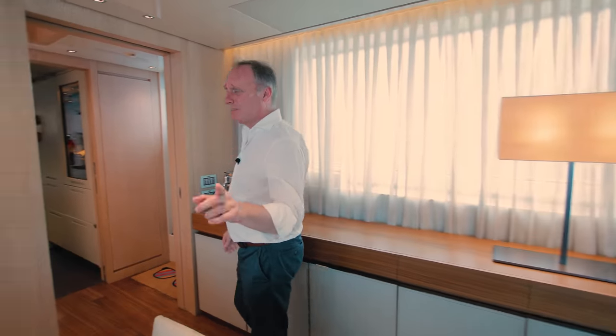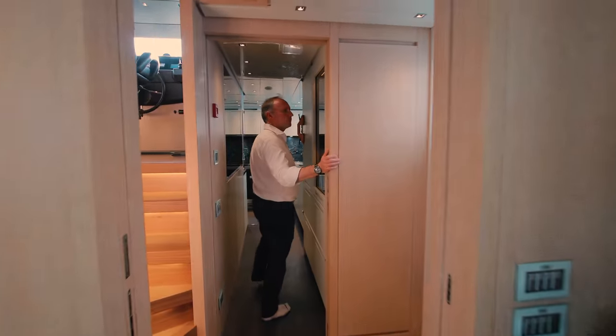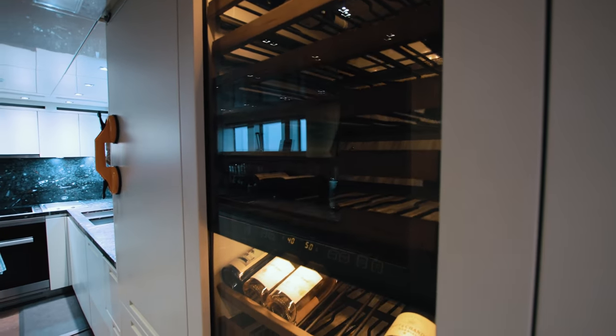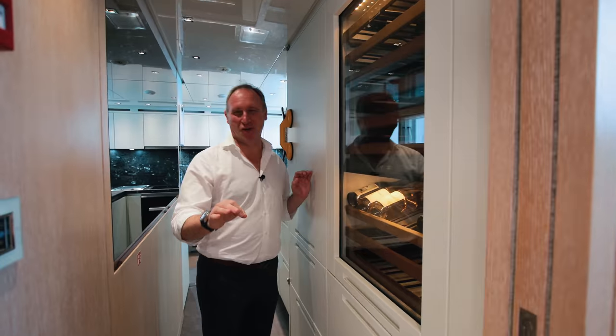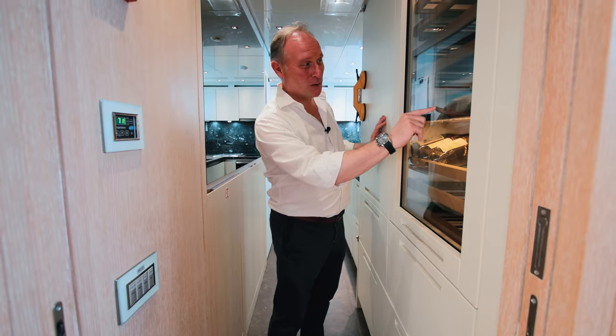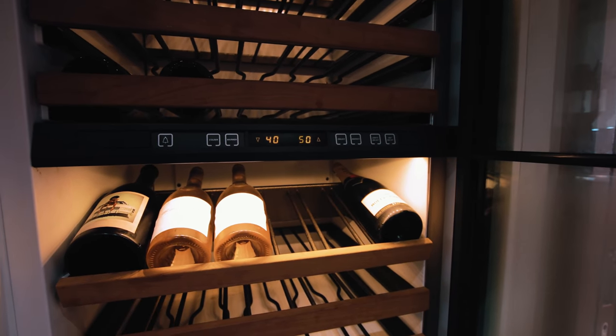And on the subject of champagne or Prosecco, as we walk into the galley, the first thing you see here is a temperature-controlled wine fridge. The last time I said temperature-controlled wine fridge on a video, I got a lot of people making comments thinking that was quite amusing. But actually, just to show you, you can actually change the temperature on these fridges.